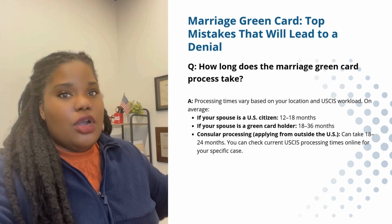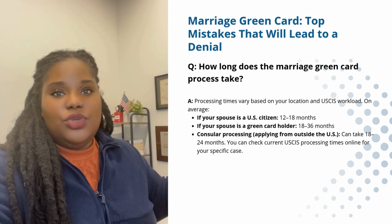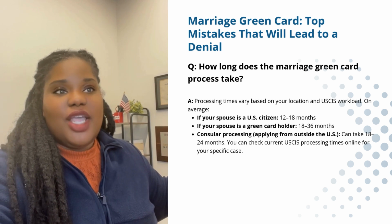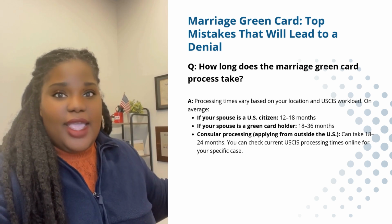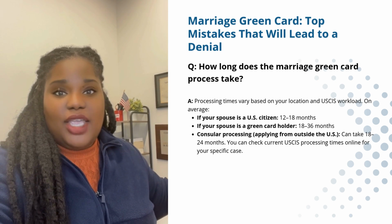If your spouse is a green card holder, it could be 18 to 36 months. Again, it could be longer, it could be shorter. Consular processing, which is when you're applying outside the country, can take anywhere from 18 to 24 months. What you want to do is check USCIS processing timelines for your specific case type. You can do this online and you'll be able to see what the processing time is for your type of case at the moment that you're checking on their website.